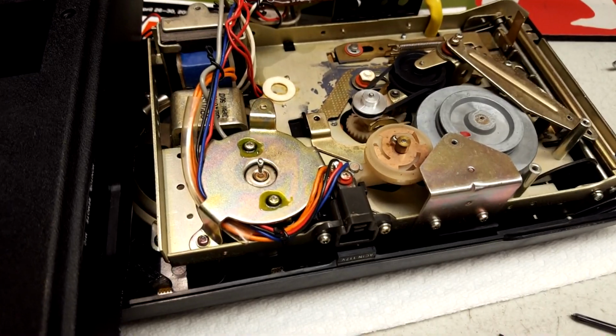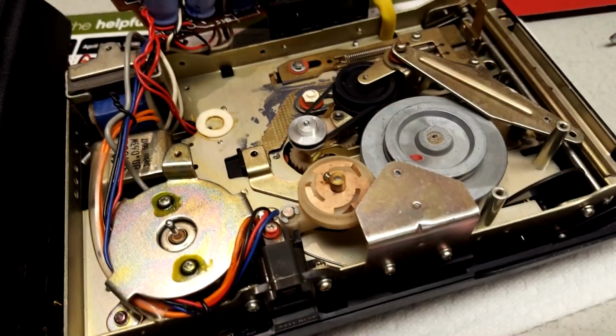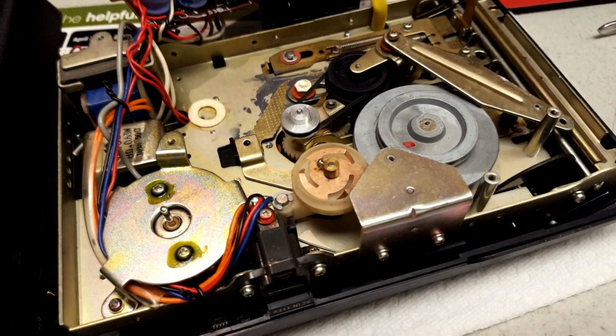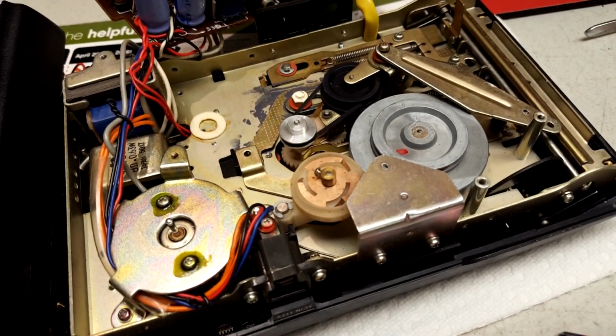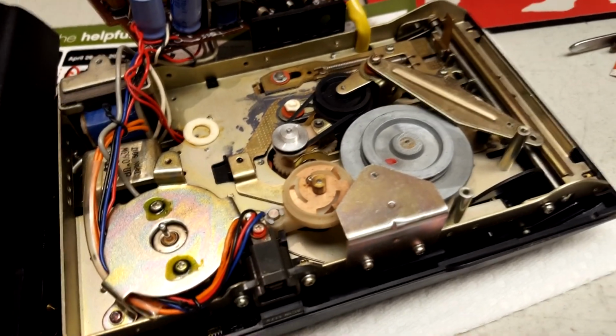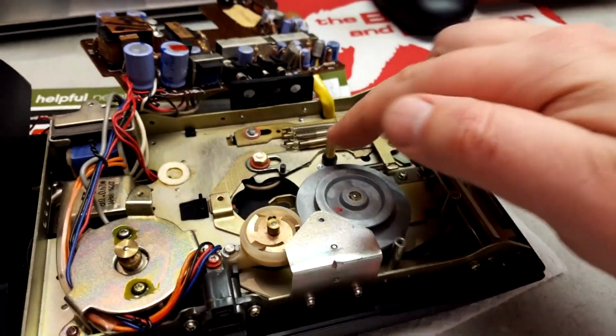Well, the trick did it. Put some oil on the bearing. It's quiet again. So next step is I'm going to get new belts for this. I'm going to get some fresh grease and put it on here, and then we'll test it out. Oh yeah, check out this heavy flywheel here.